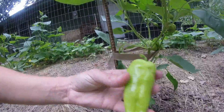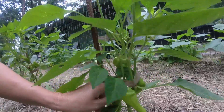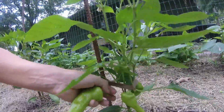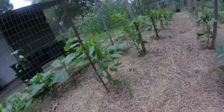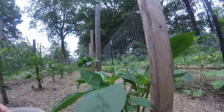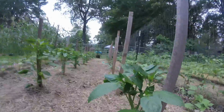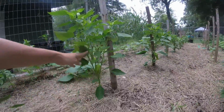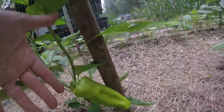There's one big nice one, and we'll let him grow a little bit more. Several nice ones on here. Cubanelles. And our emerald giant bells are starting to put on peppers. Way too small to pick, but it's cool to see them making. There's another one. And these small. Not a whole lot of peppers making yet, but some of them are really nice.